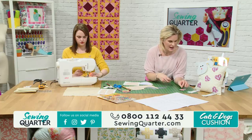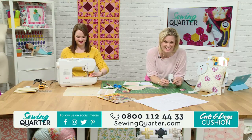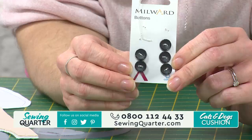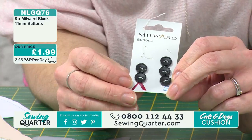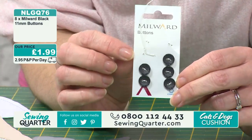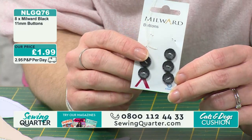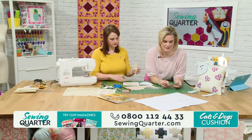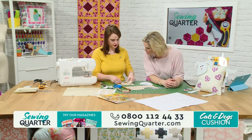If you want the black-eyed peas, then again you get 8 here. Oh yeah, it's all right because he's got 2 eyes, isn't he? That's why. And I've used one for a different project. So you will get a full set of 8, but that's just to give you an idea of the size, and that's £1.99. Lovely. So if you're asking about buttons, ask no more. There you go. Buttons. All done.